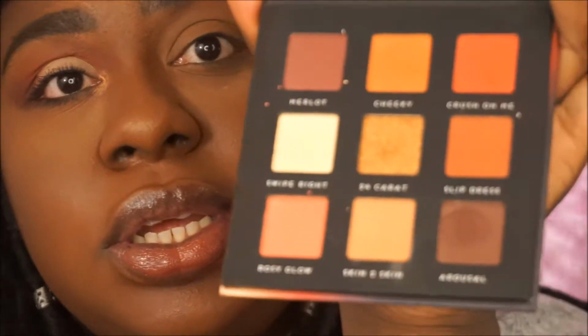So this was the After Dark Warm Palette. And I did forget to mention, these are dupes, if you hadn't noticed by now. These are dupes for the HUDA Beauty Obsessions Palette. Next, we're gonna go in with the After Palette.